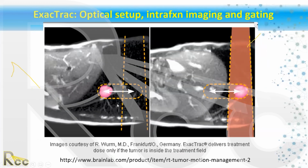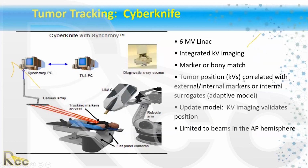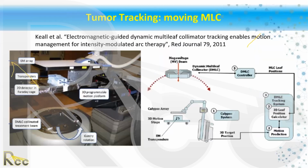But here's a picture of how this can work for gating. On the left, you can see the large tumor motion. And on the right, what you're seeing is that the radiation is turning on when the tumor is within the gating window, and it turns off when it's outside the gating window. Other systems like the CyberKnife, which is a 6 MV LINAC, have a model that you're using to correlate tumor motion, but this is limited to beams in the AP hemisphere. You can't use PA beams in CyberKnife.